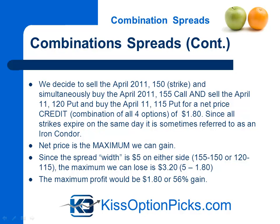Since all strikes expire on the same day, it is sometimes referred to as an iron condor. The net credit is the maximum we can gain from this combination spread or iron condor. And since the spread width is $5 on either side, either 155, 150 on the call side or 120, 115 on the put side, the maximum we can lose is $3.20, which is the $5 width of a spread on either side, minus the $1.80 we got in credit. And the maximum profit would be $1.80, which is the credit, or a 56% gain.